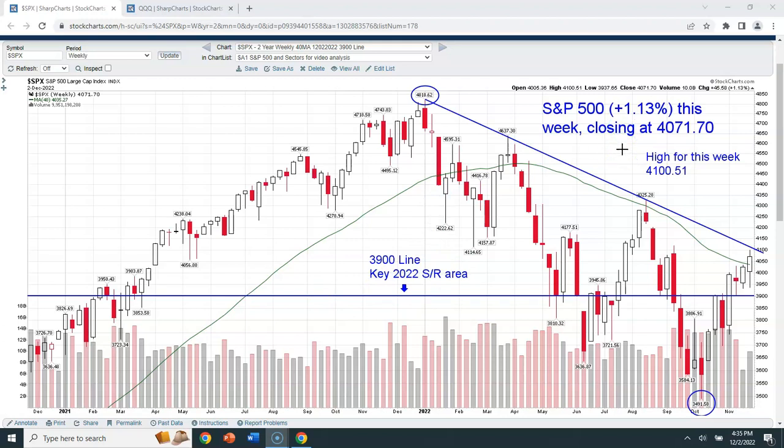The S&P 500 was up 1.13% this week, and we closed above 4,000 again, closing at 4071.70, and we did kiss the 4,100 level this week. We traded as high as 4,100.51 on the S&P 500.